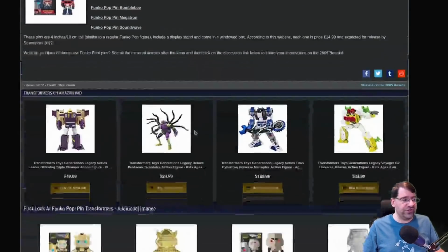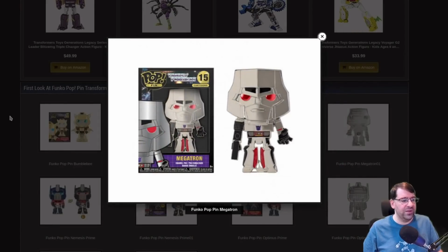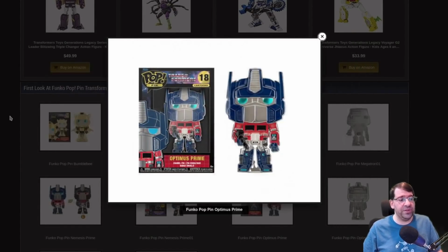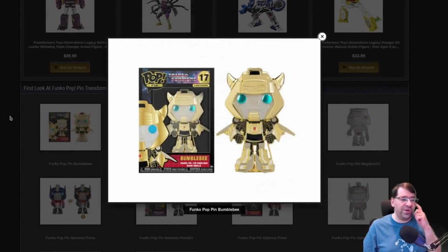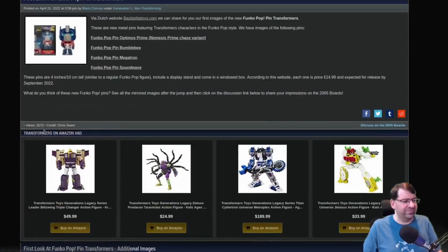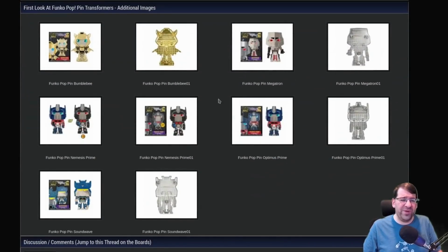Next up, first look at Funko Pops. We've got Bumblebee, kind of gold Bumblebee. We've got Megatron. We got Optimus Prime or Nemesis Prime, and Prime, and Soundwave. And these are Funko Pop pins. I meant to say that. These are just pins, or lapels or something. I don't know. I'm not a huge fan of Funko Pops, but I know there are a lot of people out there who are. So get them while you can.